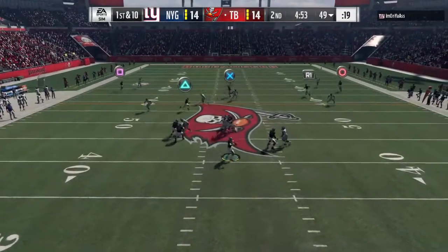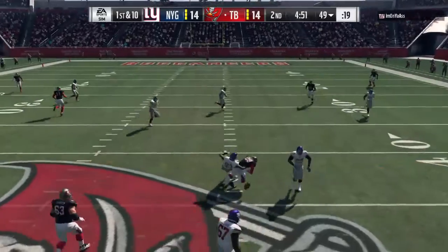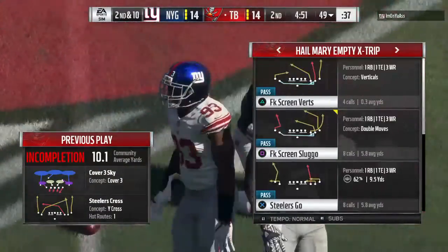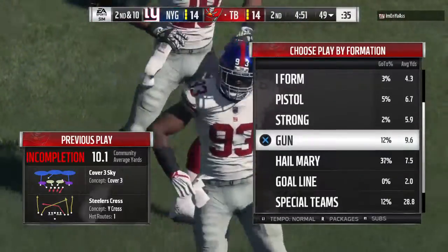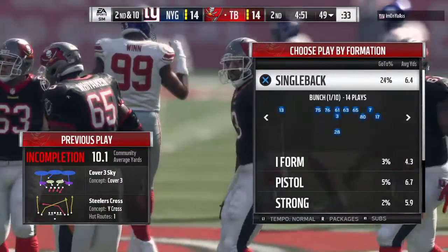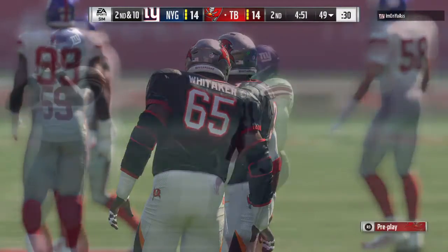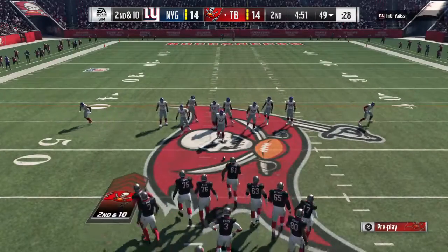Jameis now on first down. He couldn't quite hold it. Got hit, ball pops out. Incomplete. It's a lot of contact going on there, and in the end, unable to keep two hands on the football and bring it into his body. Everything looked pretty good until the finish.